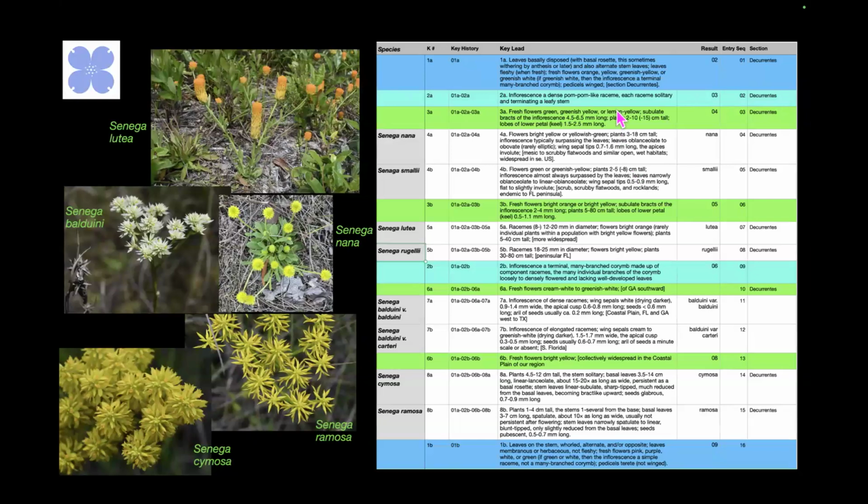So let's walk through their key. Now I took their key and I put it in a spreadsheet. So here's their choice 1A versus their choice 1B. So everybody that has basal leaves and orange, yellow, or greenish white flowers is in this bunch. That's the list we just saw, those 8 plants. Then they break it out versus whether the inflorescence is a single pom-pom or a mini branched corymb. So all of a sudden now we see that cymosa and ramosa are down here. Baldwinii is right here. Nana is in this group, and Lutea is in this group.